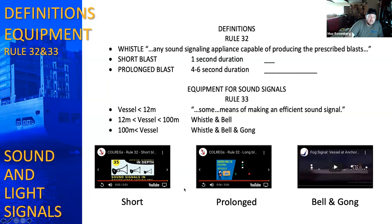Okay, so that's a lot longer than most people out on the water are typically going to play a long blast. So prolonged blast, remember, is 4 to 6 seconds. That way you can really tell the difference between a short and a long.